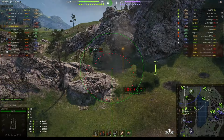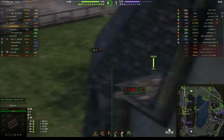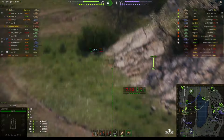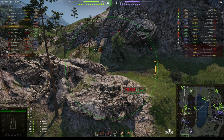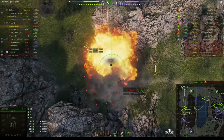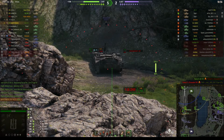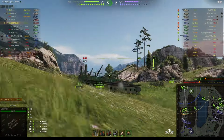Okay, well, we just saw the tracer from the other enemy Arty, which is a Crusader SP, and it looks like he might actually have the top gun because he was firing from right at the back of the map towards our guys. He's around about there. Okay, standard reload is, according to this, 31 seconds. But that's the top gun. Oh, he's gone. The Crusader was taken out by the S-51 Arty.